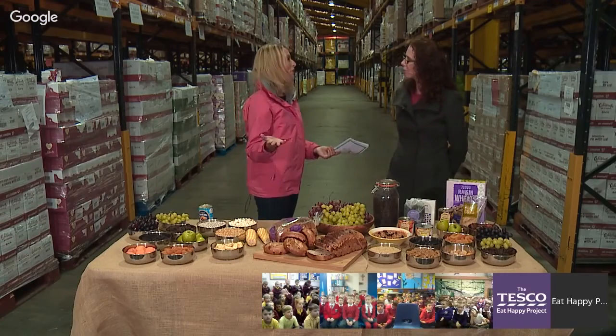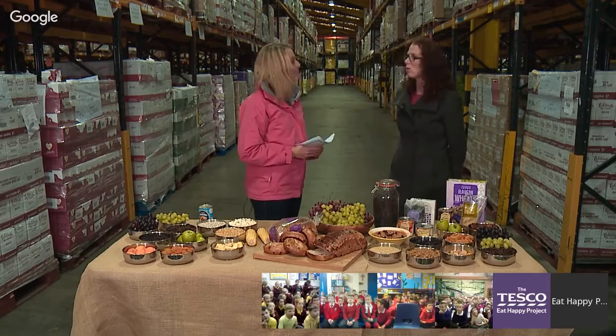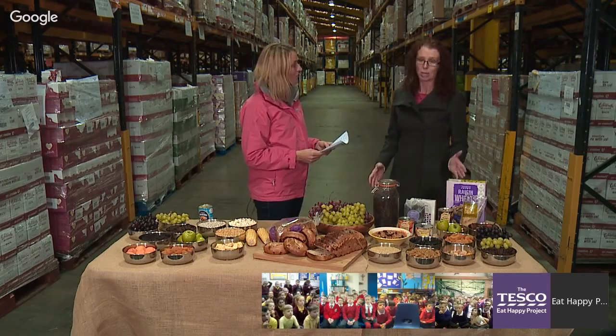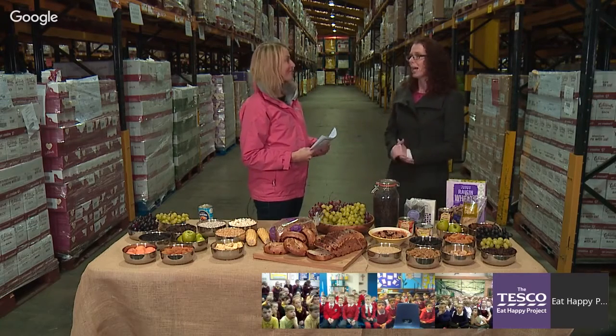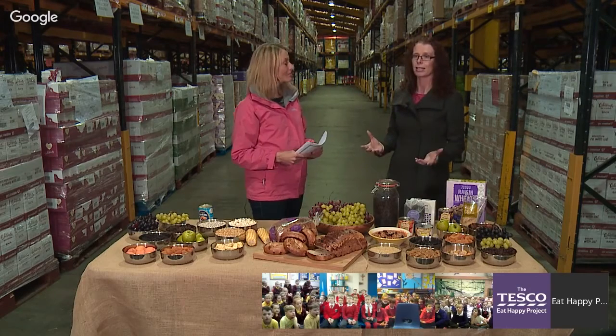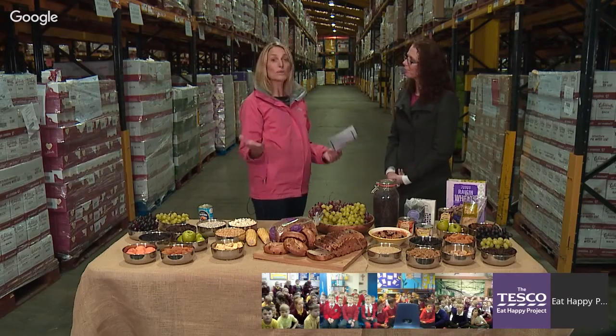So where are the grapes grown? I'm guessing we don't grow many in the UK. We do grow a few in the UK, but we don't really have the ideal climate to produce many grapes. So these grapes come from California, and California grow loads and loads of grapes. And the reason why they grow loads of grapes in California is because the weather is so hot and sunny that it helps the grapes be able to dry out and turn into raisins. Of course, we do need the sunshine.